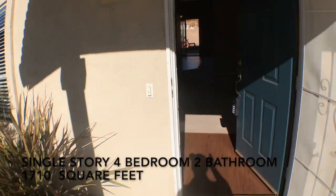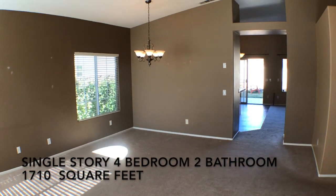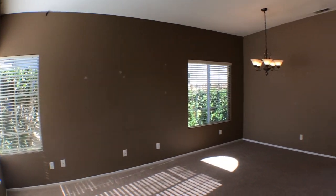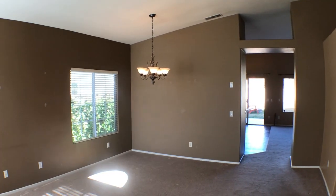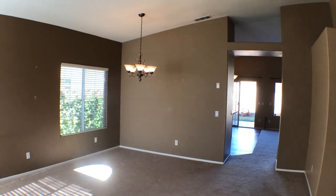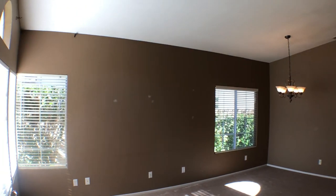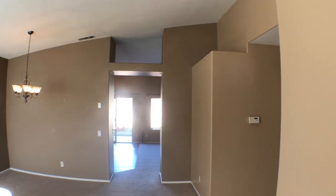Nice. See the nice open great room. So you walk into this house, straight ahead is the family room, living room, dining room. To our right are the bedrooms. High ceilings. This house. Let's walk straight ahead.